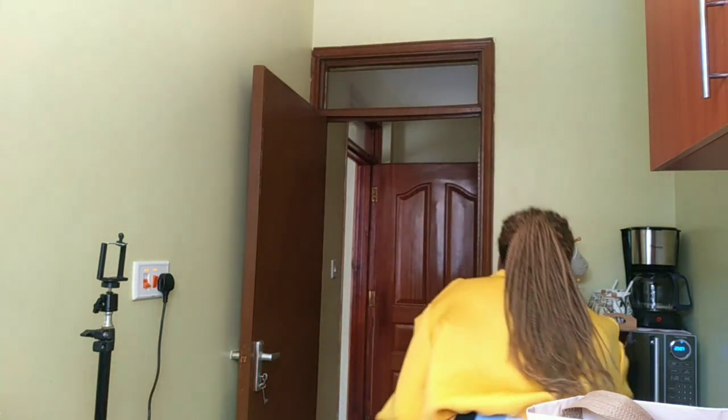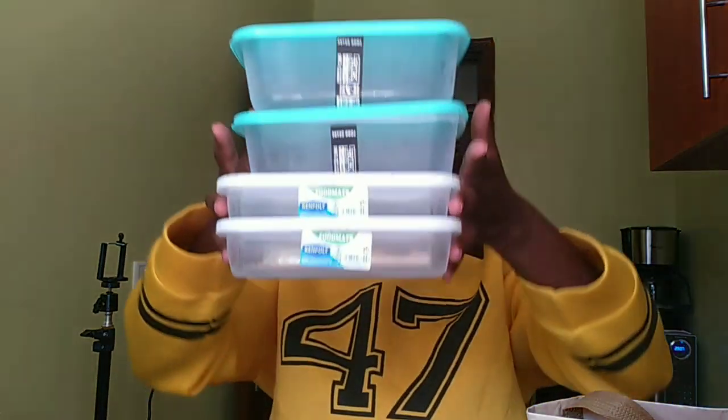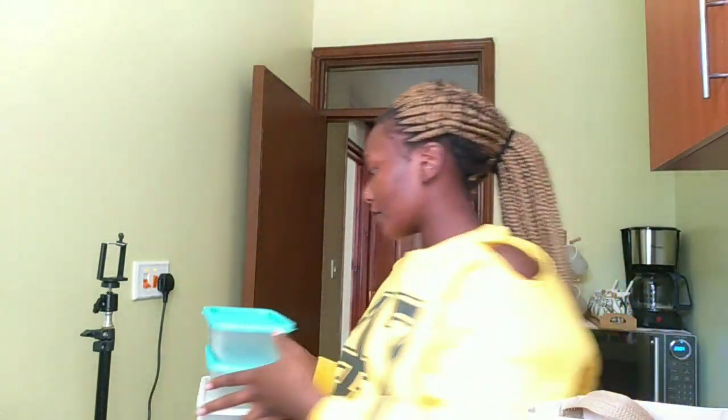I also got these small containers. I felt like they were cute, so I got them. I got four, not two. I got these two in white color, then I have others here, two more. So there are four. You just place them there. And I got sausages.